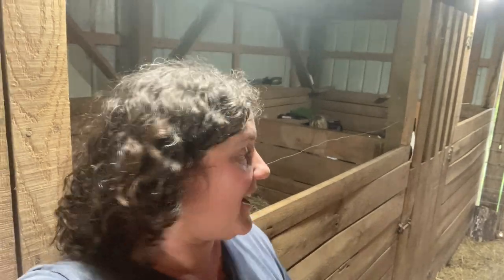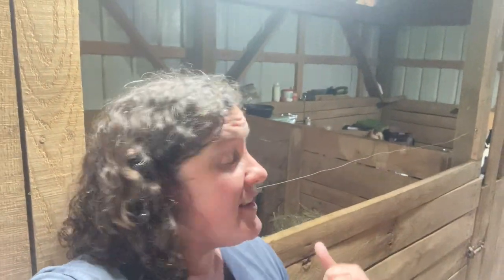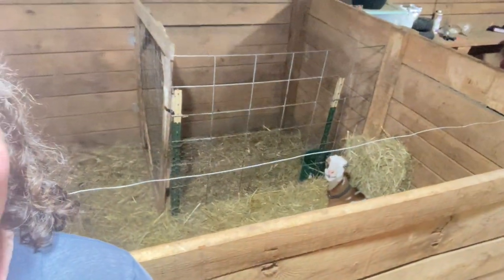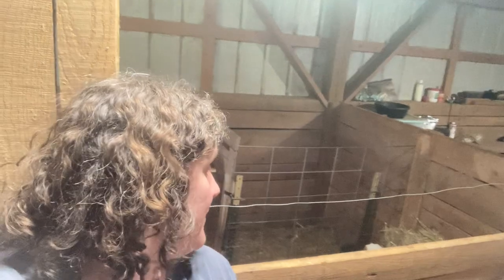Last night we had a pretty big rainstorm, and Cedar, our last goat to give birth, is getting really close. So we brought her inside, and this morning we came down, and she is definitely in labor. So she's in this stall behind me. Hello, Cedar. This is her first time being a mama.